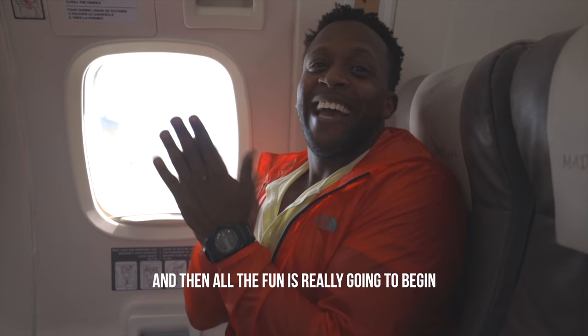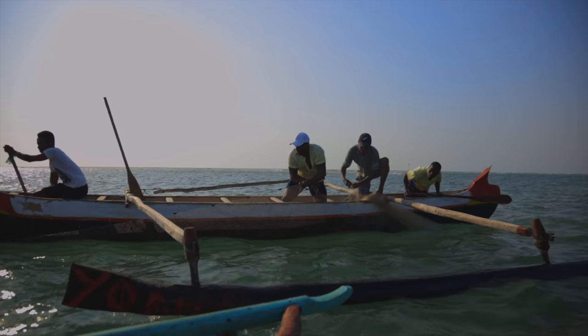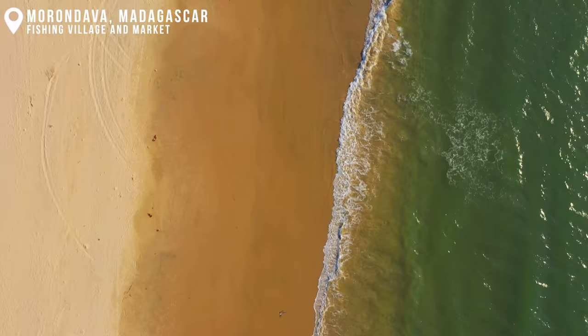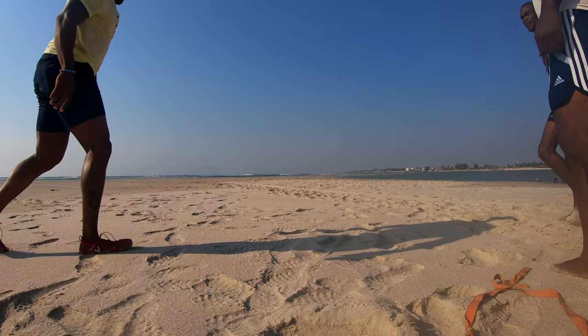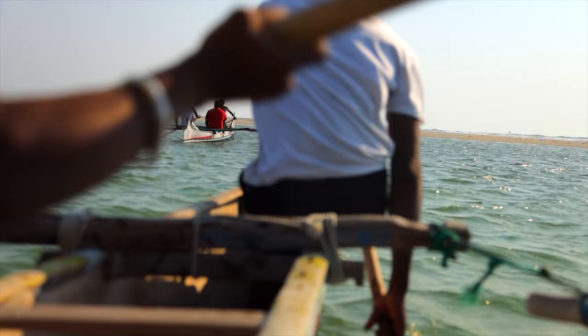So next stop, Morondava. Morondava is a town off the west coast of Madagascar. It's a large coastal city decorated with clear blue skies and sandy beaches. It's a common destination for tourism, for those wanting to go fishing, boating, and also to see the Avenue of the Baobabs.